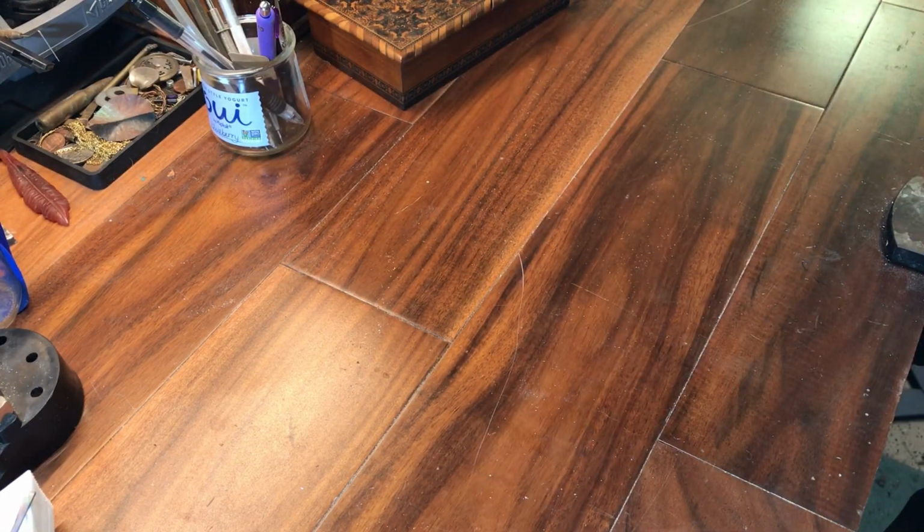But for now, opal, fire opal, Oregon fire opal, or more specifically Juniper Ridge fire opal, due to its locality. So what we're going to do is first talk a little bit about what opal is. Opal is a gemstone.